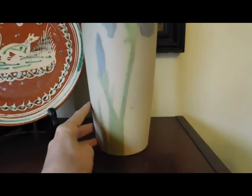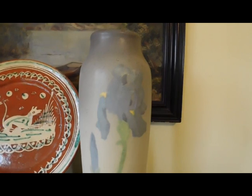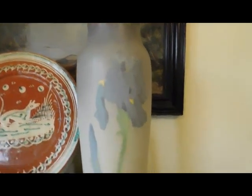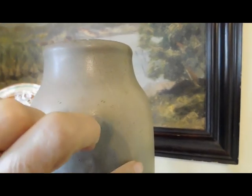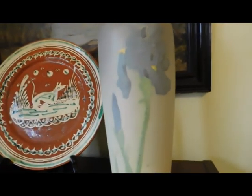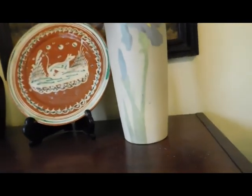This is an early Rookwood art vase. I haven't examined it all that closely. I can show you though the crack. I think you'll be able to see it. It's right there. I have been told to get super glue and a syringe and just put it in the crack to stabilize it so that it doesn't get any worse.